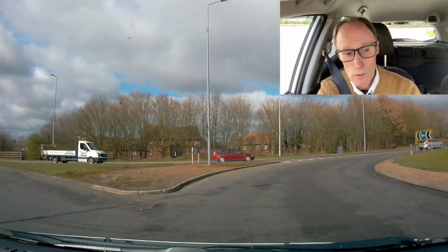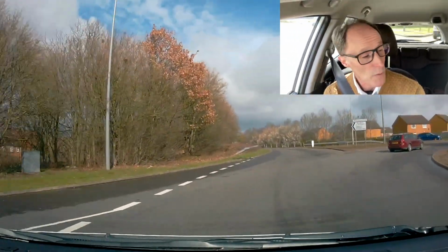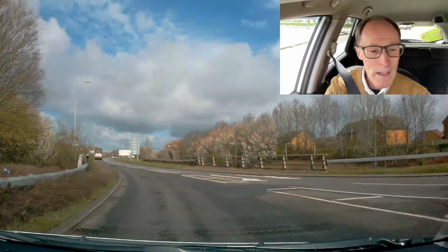Back to second gear, don't hold back on the gears. Centre mirror left, signalling. These are the things that should be running through your mind. Third gear at this point if you can. If you can't, do it after the bend.